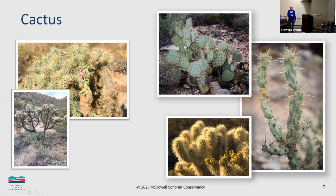The segments in the fruits will stick to your clothes, just like the cholla bones do in the teddy bear. And here, the chain fruit kind of looks tree-like. The teddy bear is sort of more shrub-like.